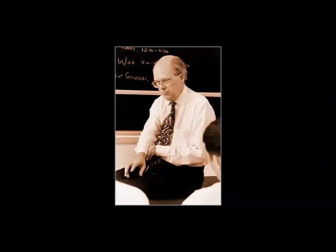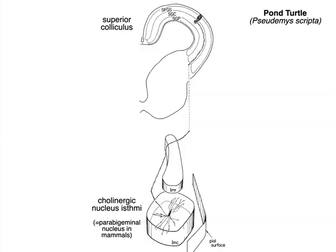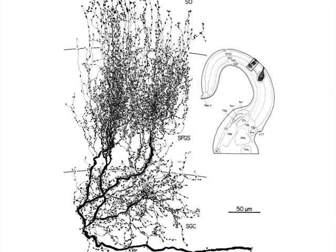But then I actually went into the late Phil Ulinsky's lab, and he worked on turtles. And so we have to have just 30 seconds on turtles. The very first thing I did was to look at the cholinergic projection from nucleus isthmi up into the tectum. Part of what attracted me to this was being able to draw these beautiful terminals. These are ones that Cajal called terminals like paintbrushes or brooms.